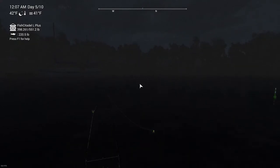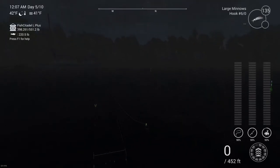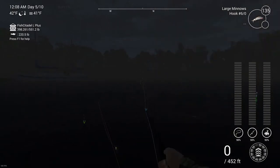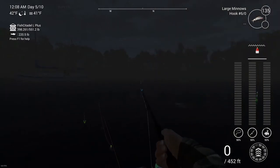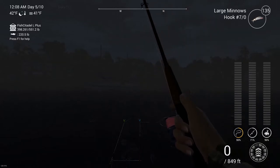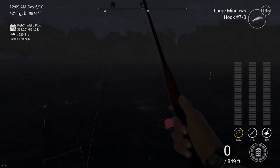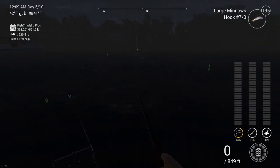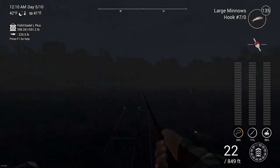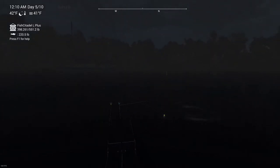I'm going to use a marker there, so I know for future that you can catch blues there. So let's cast out there again. Are we getting anything on that one? I don't know. What we are going to do is actually I'm going to set this one on the third, so this one on the two. Have a float in on there as well.